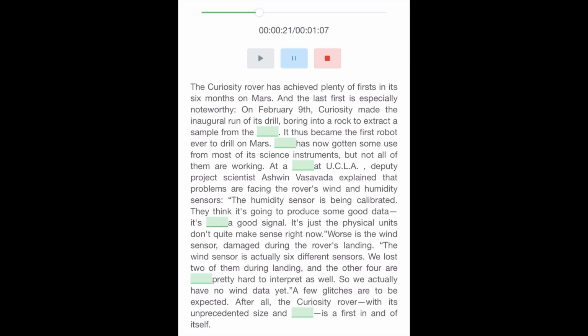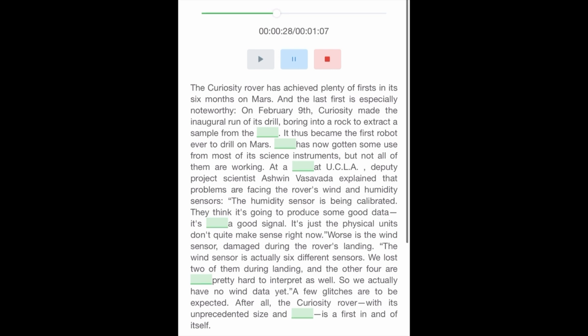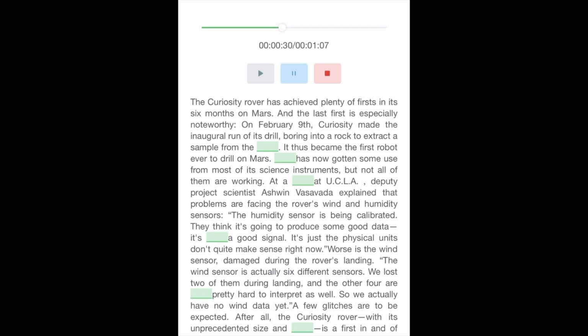Curiosity has now gotten some use from most of its science instruments, but not all of them are working. At a conference at UCLA, Deputy Project Scientist Ashwin Vasavada explained that problems are facing the rover's wind and humidity sensors. The humidity sensor is being calibrated. They think it's still going to produce some good data. It's measuring a good signal. It's just the physical units don't quite make sense right now.